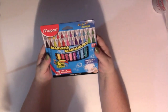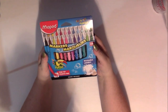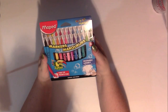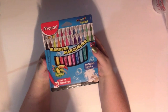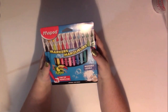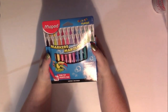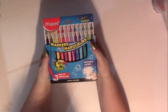Then I got the Maped Color Peps. These are washable markers, and they're just pretty much your straightforward fiber tip markers. This is a replacement set for me. I had run out of a couple of colors, so I ordered a second set, and I've already taken those colors out of here and put them into the ones I'm using, and then these will continue to be my duplicates.